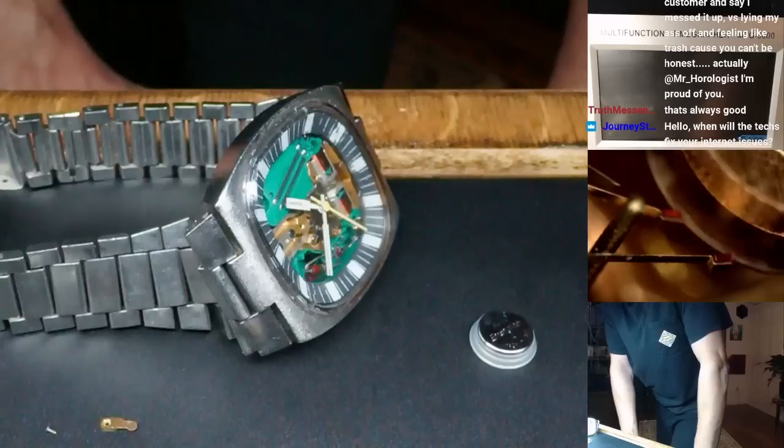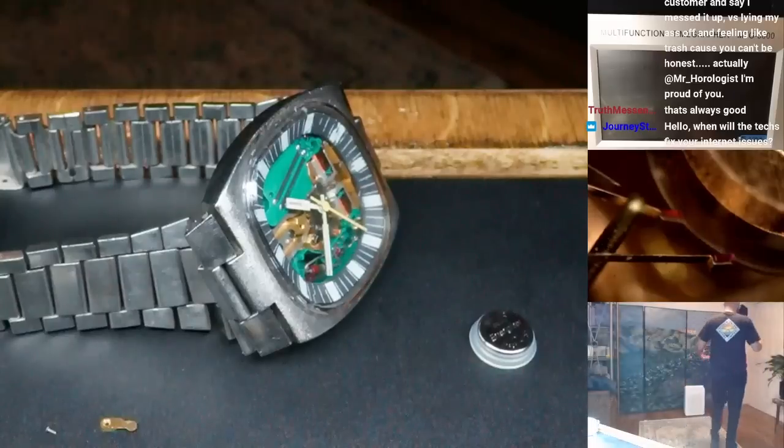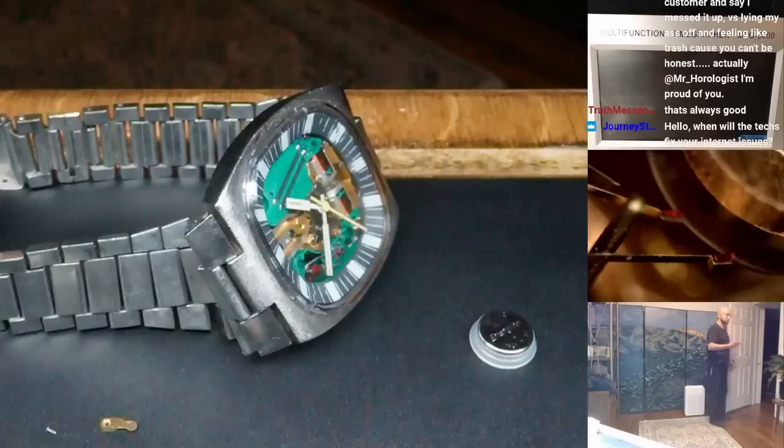$10 issue now, $10,000 issue. Well, there was one where it was a $10 battery replacement, and we had to replace a $500 movement.